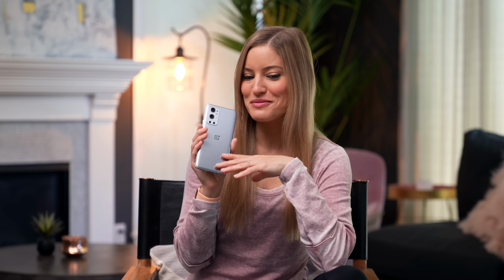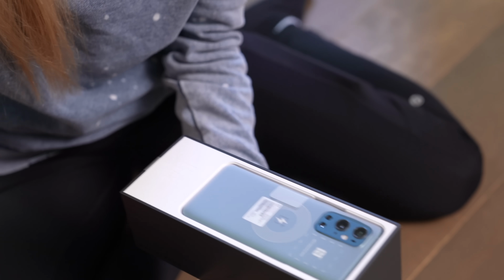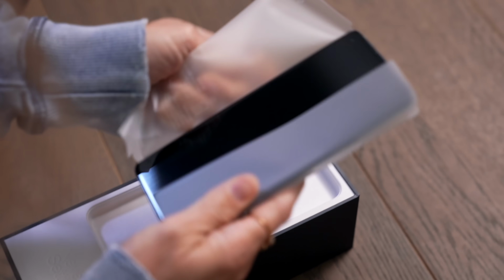So this is the Morning Mist color, and this one is probably my favorite, but I was very, very surprised because OnePlus sent me the Pine Green to check out. So I had no idea they were sending this one, and when I saw the color, I was like, oh, look at this.